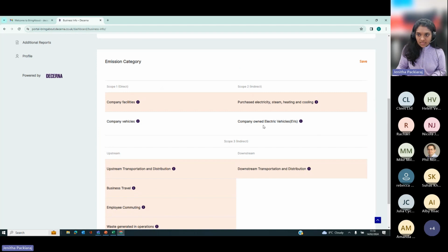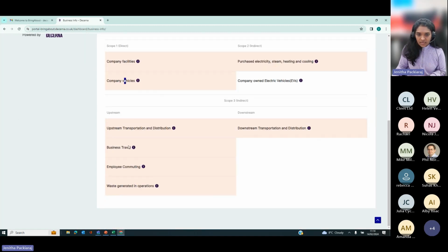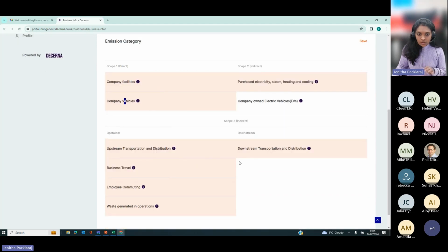So company vehicles and company owned electric vehicles are not mandatory because not every business will have them. But if you've got company owned vehicles which are diesel or petrol vehicles or electric vehicles, please feel free to choose these as well. So for the example here, I would also like to choose company vehicles. So I select all the categories that are applicable to me, and clicking on this toggle button has enabled all the CRP mandatory categories. So if any of these categories are not applicable to my business, I will be able to give a justification later on in the tool.